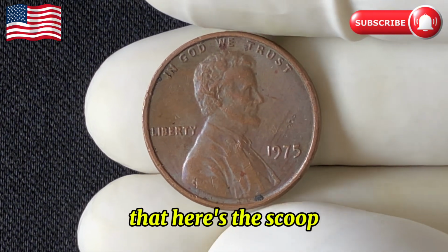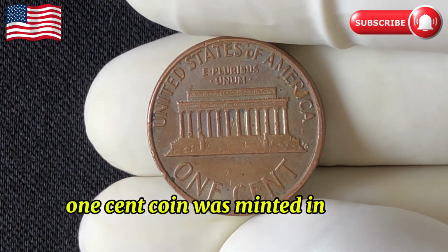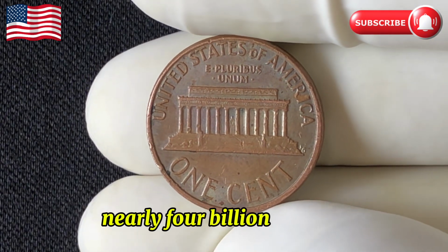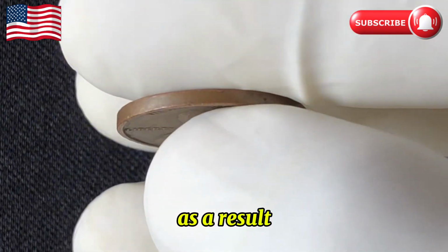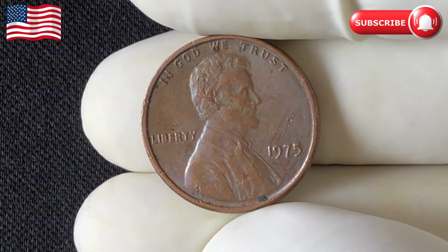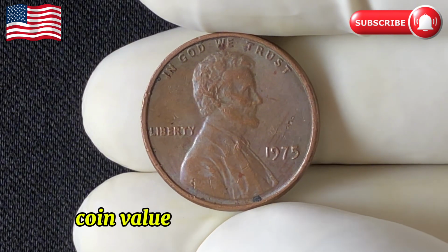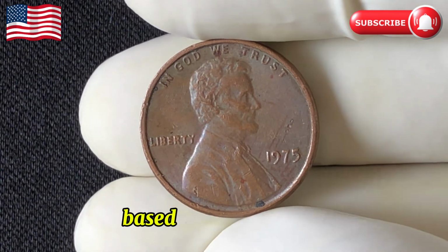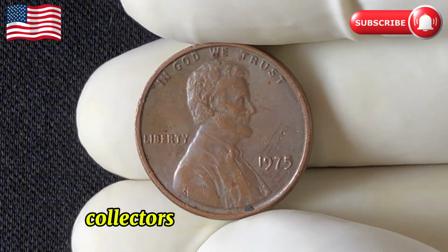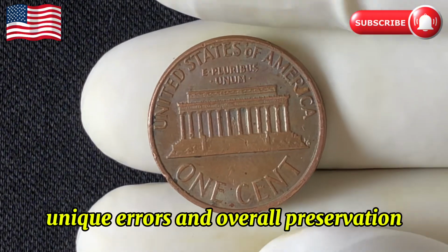Here's the scoop. The 1975 1-cent coin was minted in large quantities, nearly 4 billion of them. As a result, its value in average condition is only about 1 cent. But before you write it off as worthless, let's dig deeper. Coin value can vary significantly based on its condition. Collectors look for mint marks, unique errors, and overall preservation.